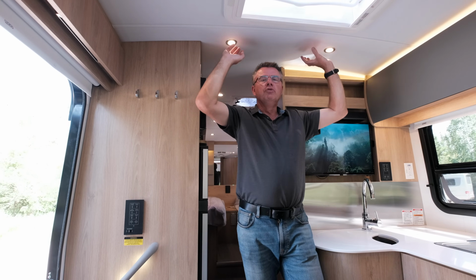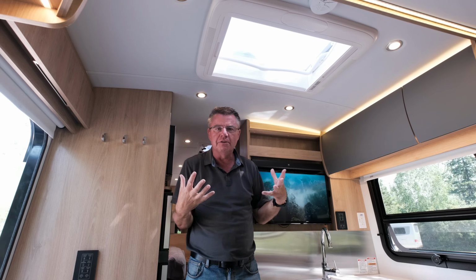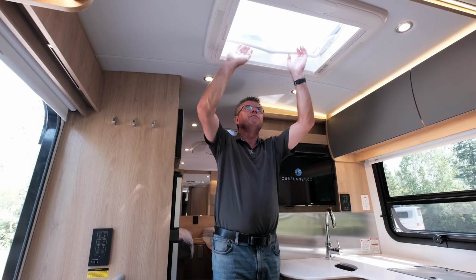Hey, let's have a look at this roof right now. This is a vacuum bonded roof, fiberglass flex roof up on the top. It'll expand and contract with heat and cold. We always talk about some of the build features on the motorhome. Vacuum bonded aluminum frame floor, vacuum bonded boxed aluminum frame walls. So well insulated. And of course, I always love my opening skylight.